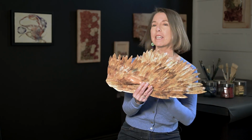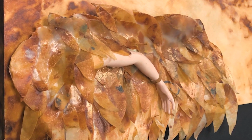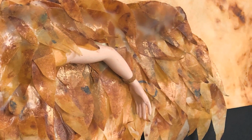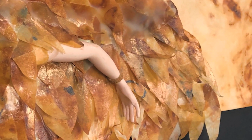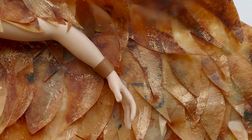I also have a younger daughter, and I will show you another piece later. You can actually see it behind me, and it's called Icarus's Sister. I have a daughter who's younger. She was 14 at the time, and I knew more or less what I was going to be facing with her in a few years. So I thought, well, I wonder if Icarus had a sister.